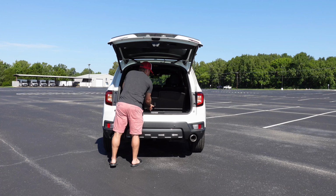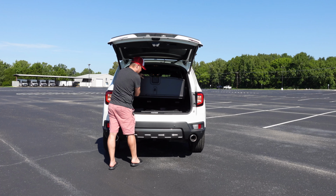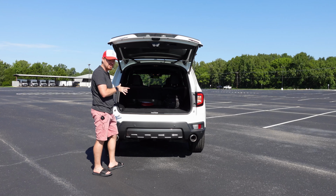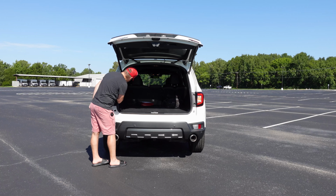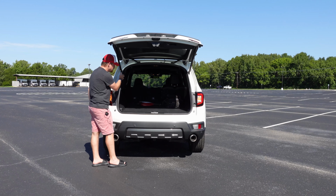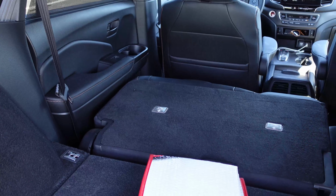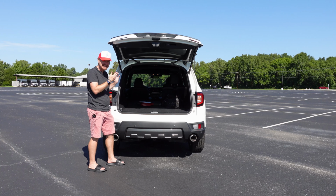Give this a nice firm little tug and lift up. That's where you will get your spare tire, and there's even more underfloor storage down below that. So there really is a lot of rear storage space back here. And then you have two electronic releases for the fold flat second row seat, so you can open this up to just over 100 cubic feet of storage space. This really is a great vehicle for hitting the trails or hitting the road.